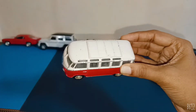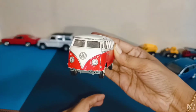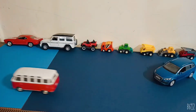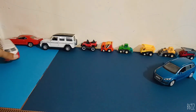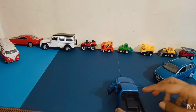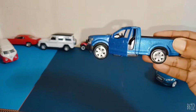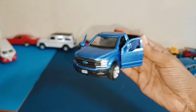Oh, what's this? It's a van and it reminds me of Scooby-Doo. Oh, it's Volkswagen. Did you see that? Okay, where shall we place it? Yeah, right there. Oh, one more blue car. Actually, it's a truck. The doors can be opened. Both sides. Yeah, it's a truck.